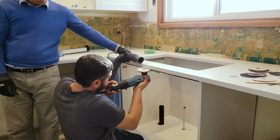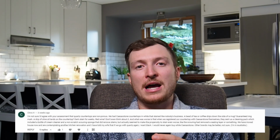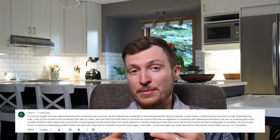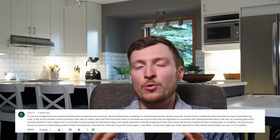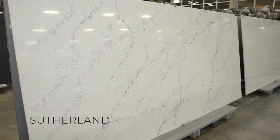Quartz is manufactured in a manner that allows it to have a uniform consistency and strength and porosity throughout, in the fact that it's non-porous. Or at least every quartz that I have worked with has been non-porous. I have read a couple comments on some of the past videos about some horror stories with quartz. So make sure to talk to your specific installer and your specific manufacturer about the different options out there, because there clearly do seem to be some discrepancies in quality or durability between the different manufacturers.